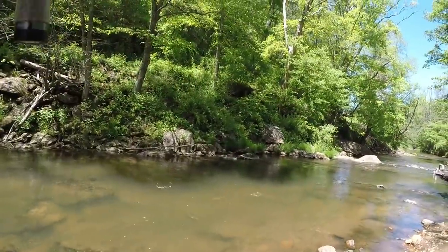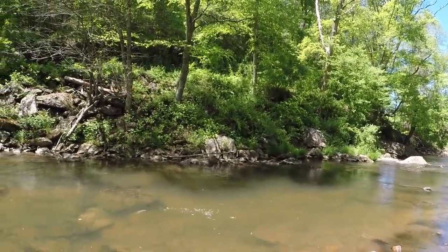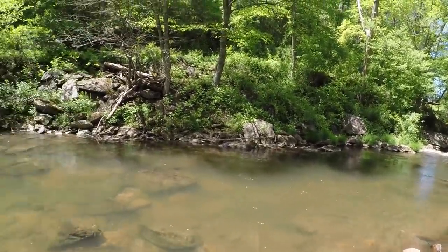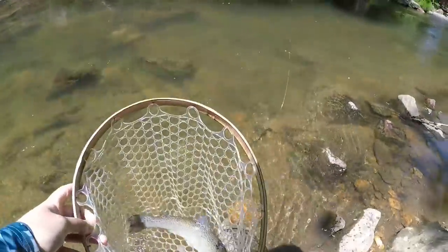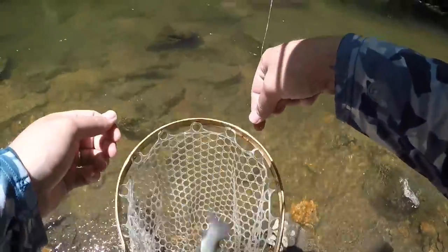Yep, sure did. Called one right on out of there. Oh wow, beautiful fish too. Fantastic colors. Looks to be a little bit beat up, potentially bitten by a bird. Wow, fish number four. Probably the biggest of the day. Got that new Boss Minnow right where you want to see it.